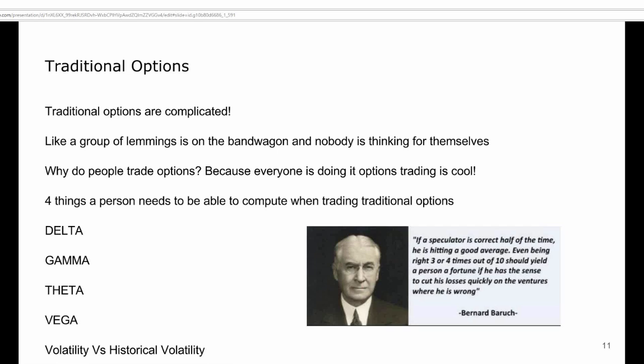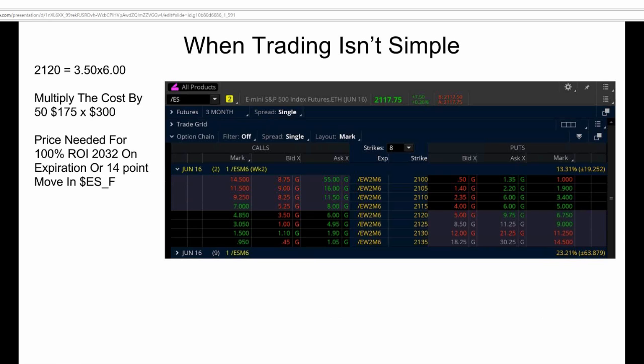One of my favorite quotes here, by a guy named Bernard Baruch, is: if a speculator is correct half of the time, he is hitting a good average. Even being right 3 or 4 times out of 10 should yield a person a fortune if he has the sense to cut his losses quickly on ventures where he is wrong.